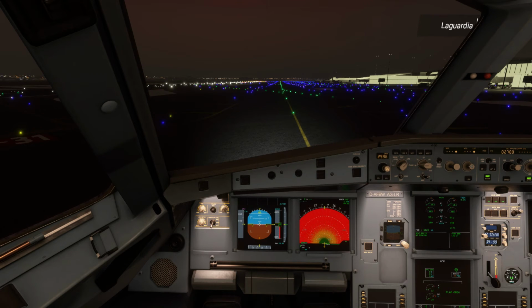5562, every contact, departure. Clipper 885, request taxi to the gate. Clipper 885, contact LaGuardia ground on 121.7 for taxi clearance. Ground on 121.7 for taxi clearance. Clipper 885. Clipper 885, request taxi to the gate. Clipper 885, taxi to gate Charlie 11 via taxiway Sierra Golf. Taxi to gate Charlie 11 via taxiway Sierra Golf, Clipper 885.